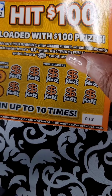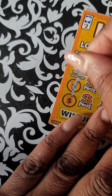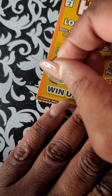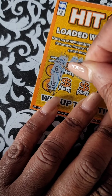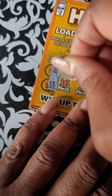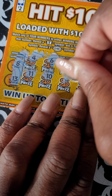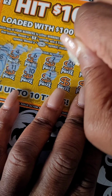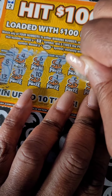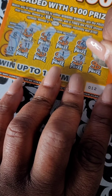Next ticket with Hit 100 is ticket 012. Winning numbers are 8 and 13. 4, 6, 10, 11, 7, 1. 20, 9, 18, and 17. Not a winner.